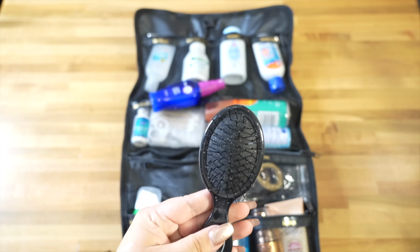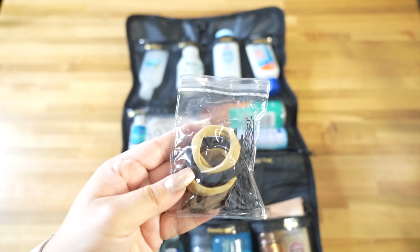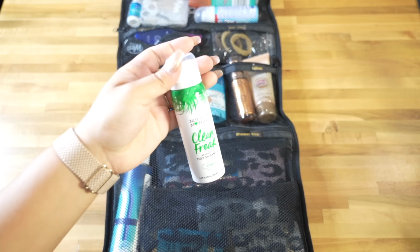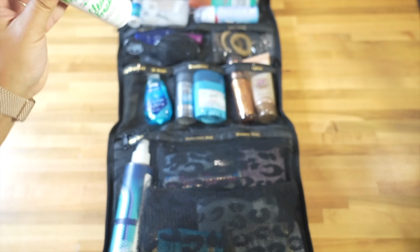And then we have a brush, and then I just have some hair ties and some bobby pins. I put those in little plastic baggies that you guys already know that I love. Next up, we have dry shampoo, because you know I don't wash my hair. I mean, I don't wet my hair, so I use dry shampoo if I start getting greasy.